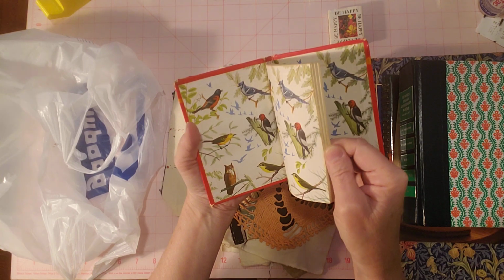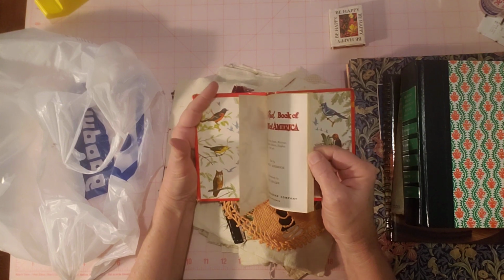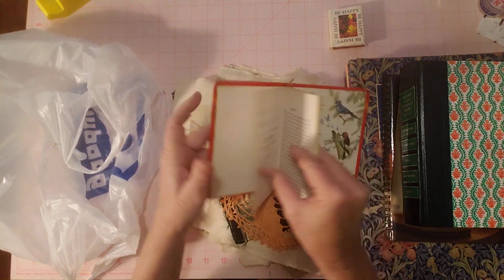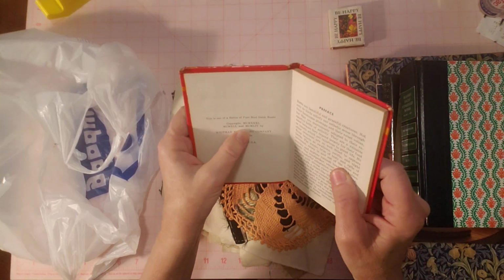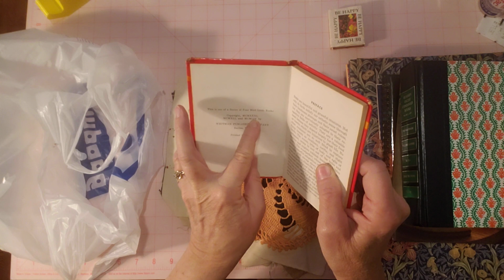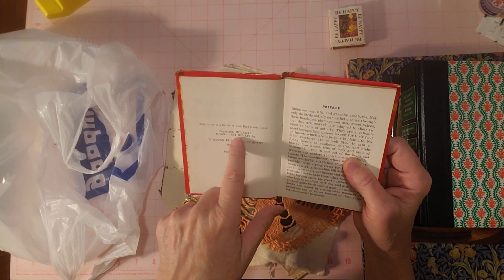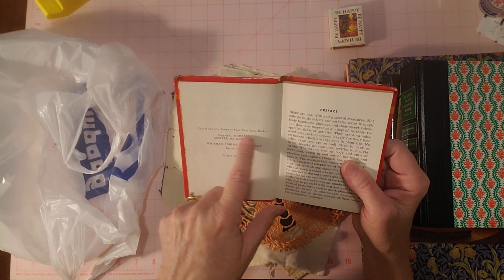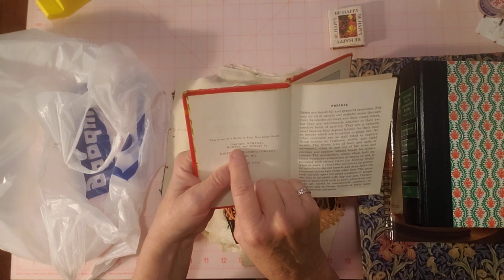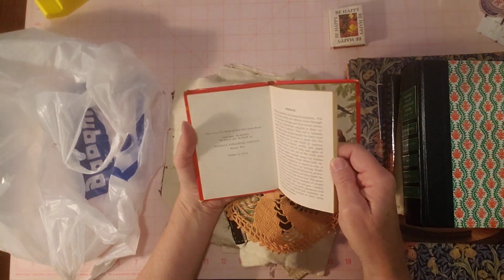Yeah, I thought this was really cute. I just went like this in the store and I was like, oh my goodness, this is the cutest thing ever. Look at the pages. It's all about birds. Whitman Publishing Company. Let's see. Okay, hold on. Copyright 1954, right here. I'm not going to read all of them. That's probably the most recent one, 1954. And then this one says 1931. That says 1941. So, yeah, that's the latest date there.